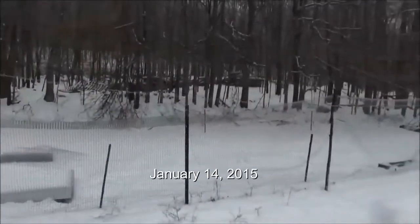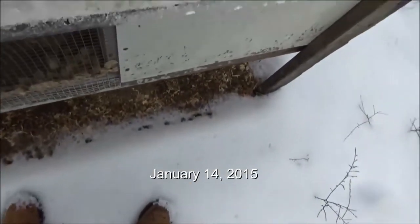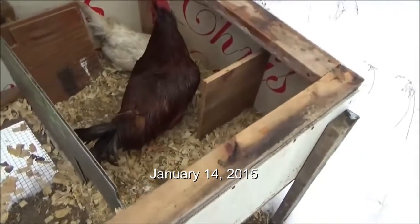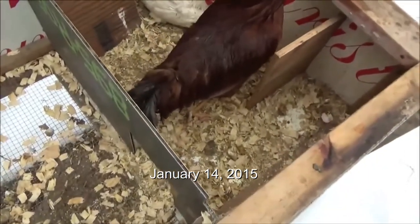All my hawk lines are falling down and collapsing on me. And it's devastating to property. Oh, it's heavy, the snow load. Oh boy, see if I can knock it off.